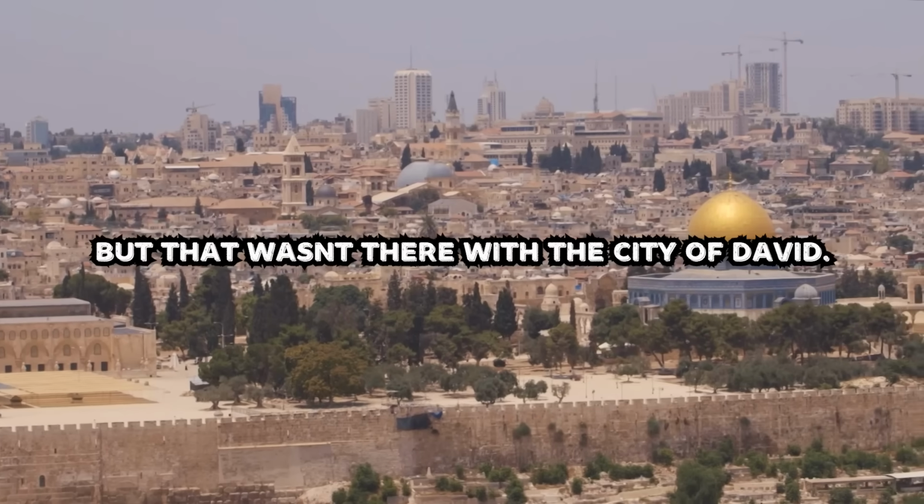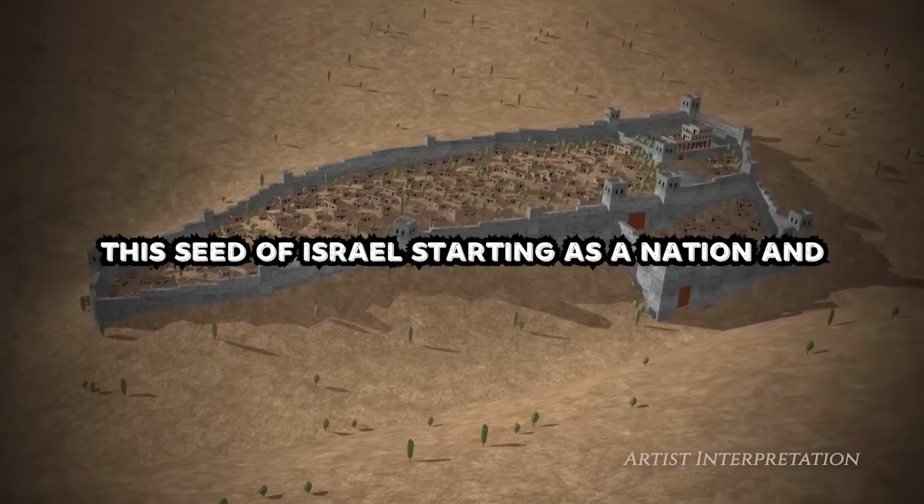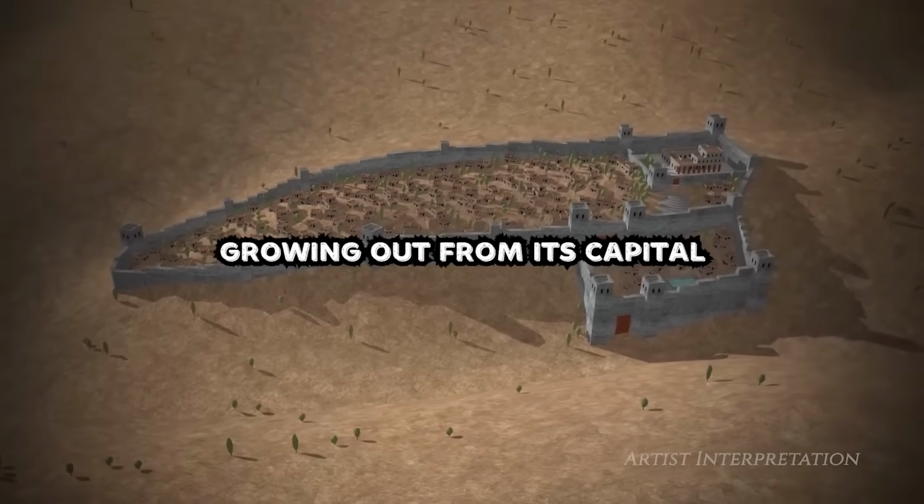But that wasn't there with the City of David. You're talking less than 3,000 people. And so really with the City of David, you have this seed of Israel starting as a nation and growing out from its capital.